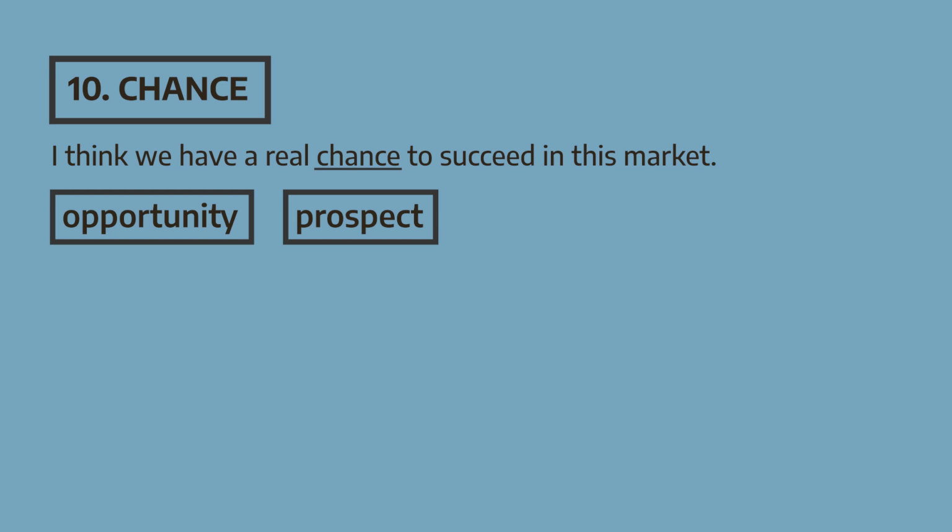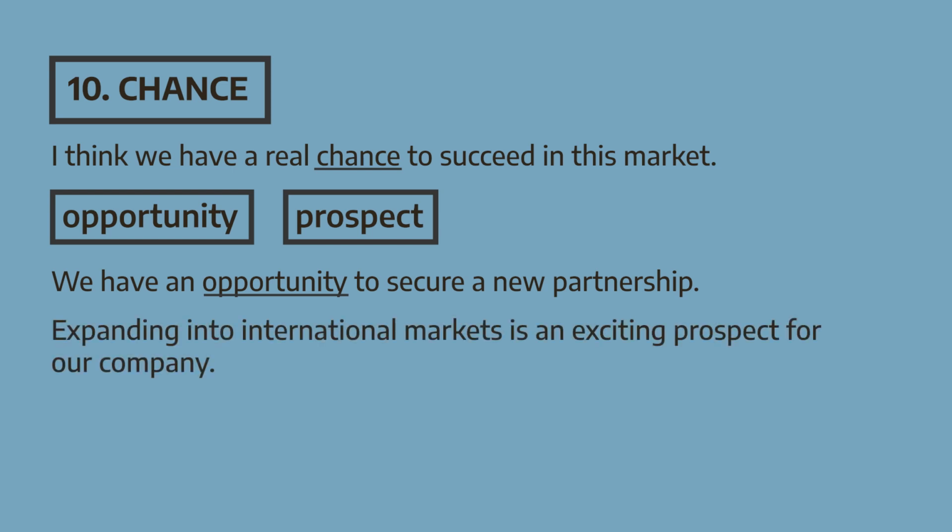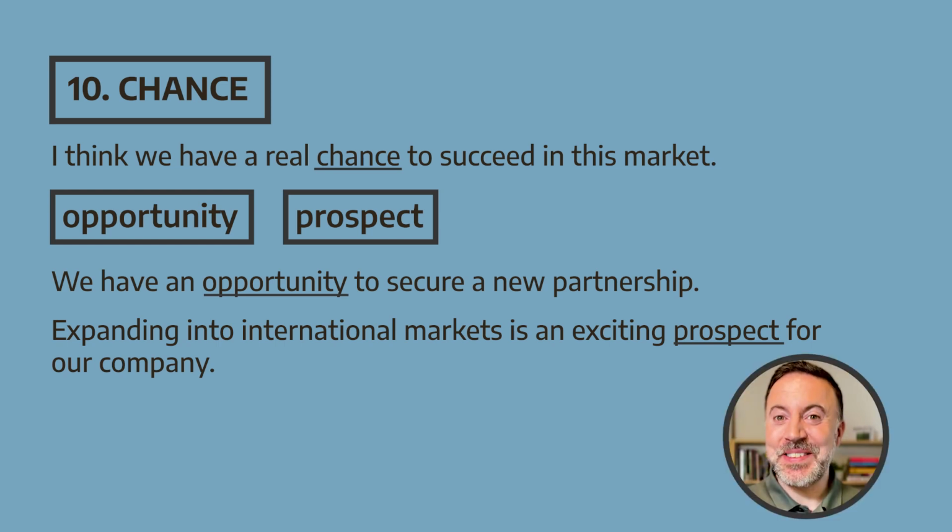For example, we have an opportunity to secure a new partnership. Expanding into international markets is an exciting prospect for our company. All 3 of these synonyms are very similar, but chance has a more general sound to it.